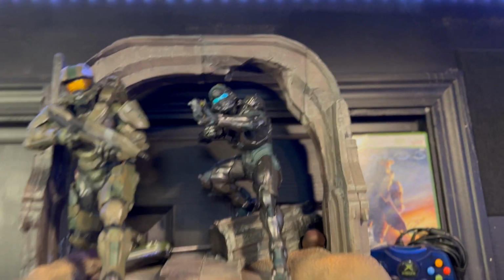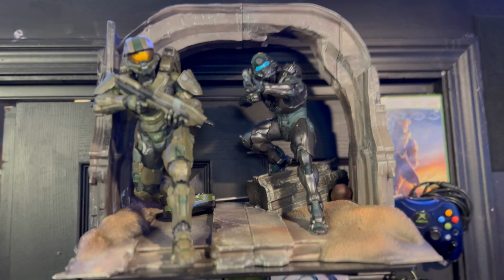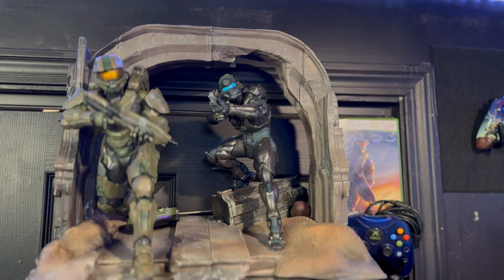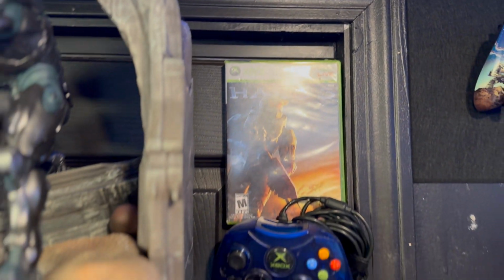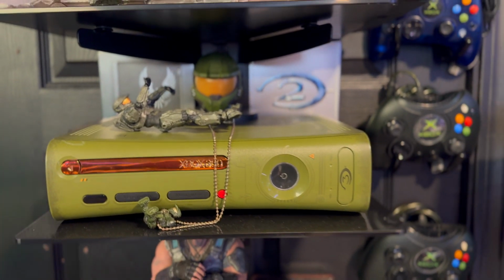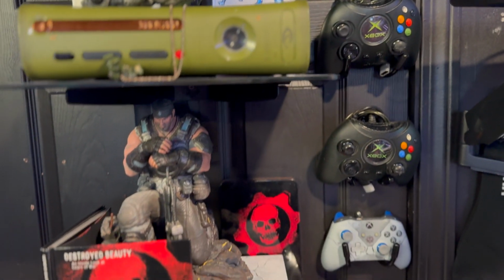All right, over here we have another, I guess you can say, Halo wall. So I got this Halo 5, I think. This is like the stuff that the Halo 5 limited edition came with. I really like it. I'm not a fan of that whole Halo 5 story, but it is what it is. We got the Halo 3 physical copy, Xbox controller, Halo 2, Xbox 360, Halo 3 edition. More of the big Xbox. These are the big Xbox controllers, the huge ones.